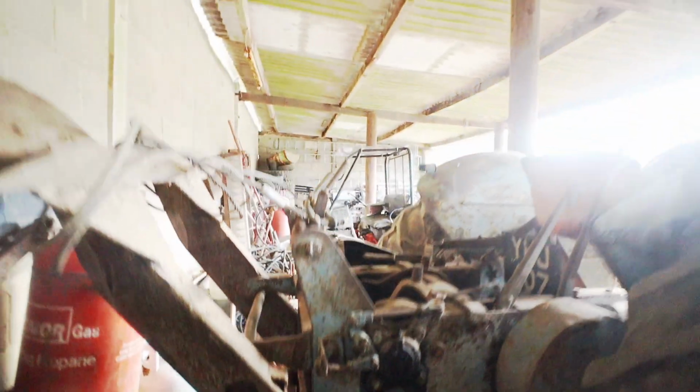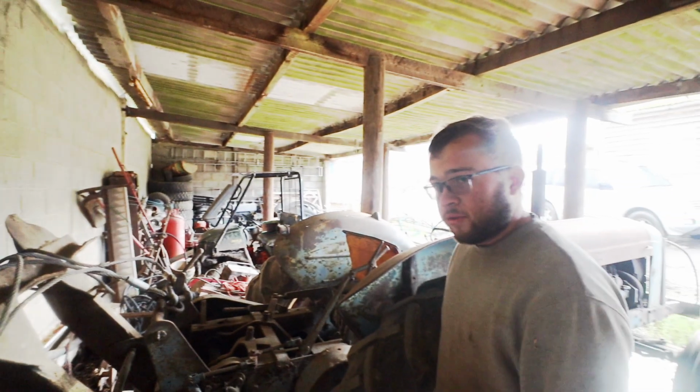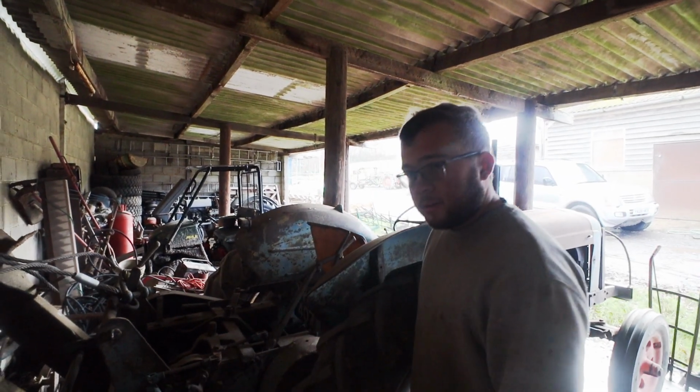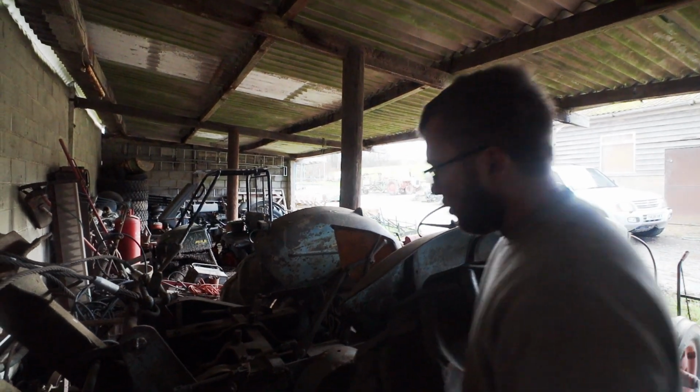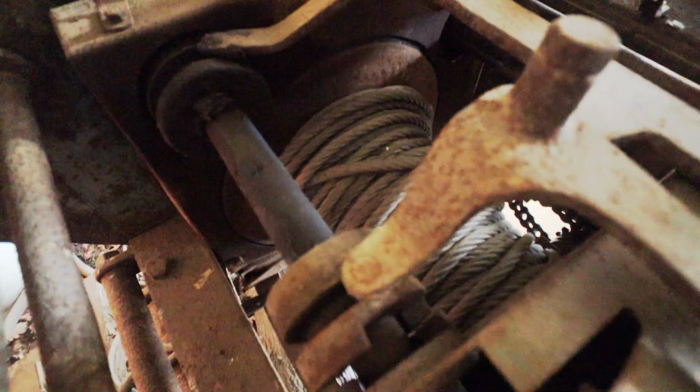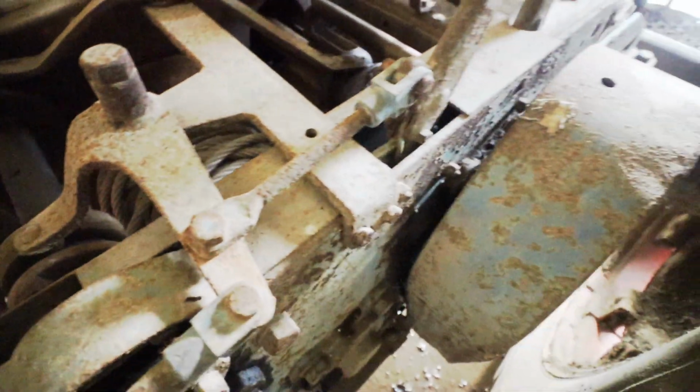Yes, yeah. So it all runs off the PTO then? Yeah, it works off the PTO. And it's not hydraulic, obviously, so it's all cable run? Yeah, so it's all cables in the back and it all just works off gears and chains to make it rotate, to make sure it's low enough gear to pull whatever you're doing.